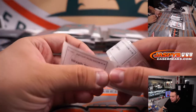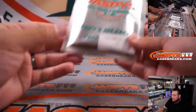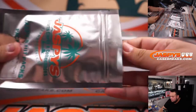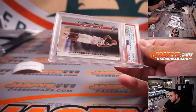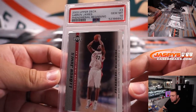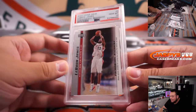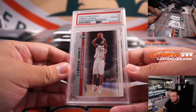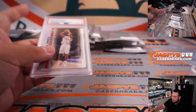Kenneth with 11. Here at the top, 11. Whoa, how about a 2003 rookie LeBron James? That is Phenomenal Beginnings, PSA 10. Nice. Back-to-back LeBron James. There you go, Kenneth. That one's a rookie, though.